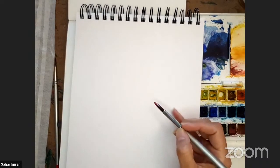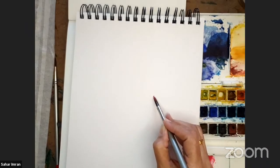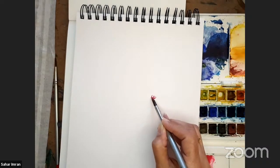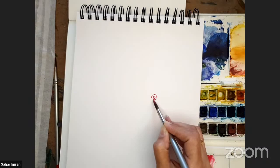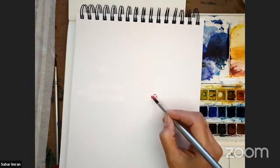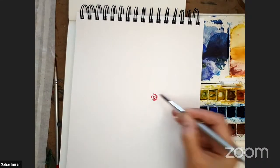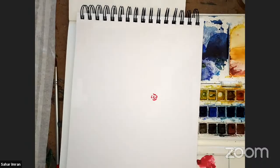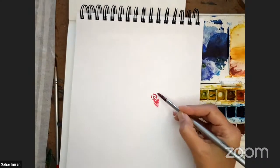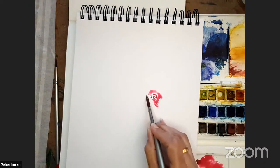Okay, so you start off a rose with very thin or very small C shapes. And this would be the darkest part of your rose. So you can have more paint and less water when you're doing this. And then gradually you have to make bigger C's or bigger circles, half circles. So I will take a little more water and thin down the paint so that the paint is not as dark. And then pressing my brush down, I will just start making the C's.